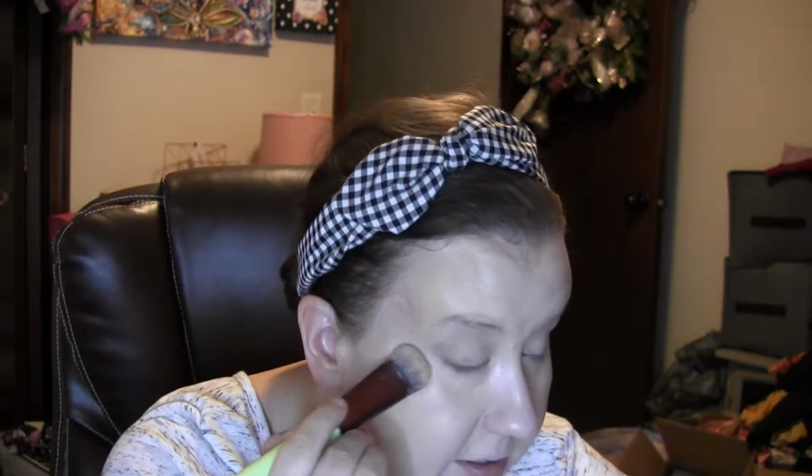Down the nose. And right on top of the cheekbone right here. The main concerns are around the nose and underneath the eyes because I get a lot of dark circles. I like to conceal those real well.